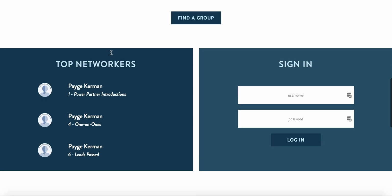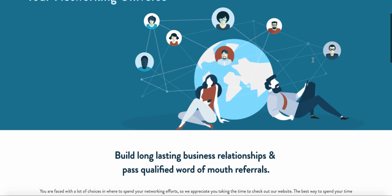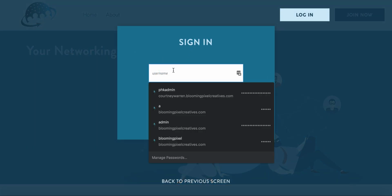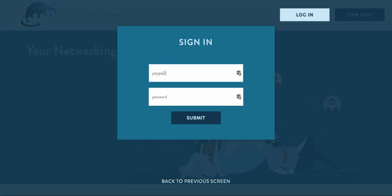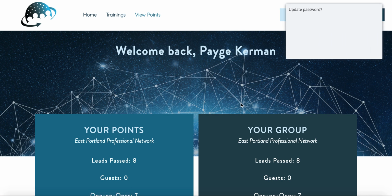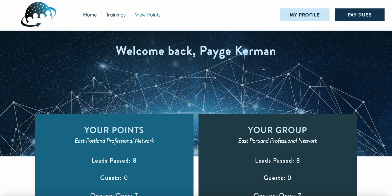To log into your networking universe, you can either use the sign-in form here, or you can use the login at the top of your screen. Use your email as your username and your password that has been emailed to you. And submit.